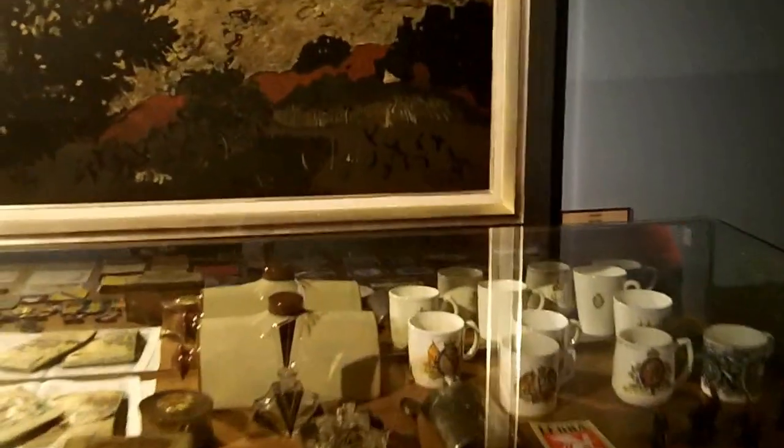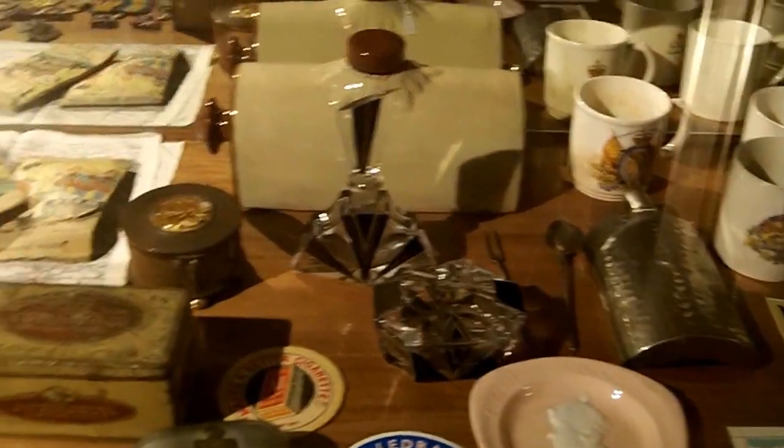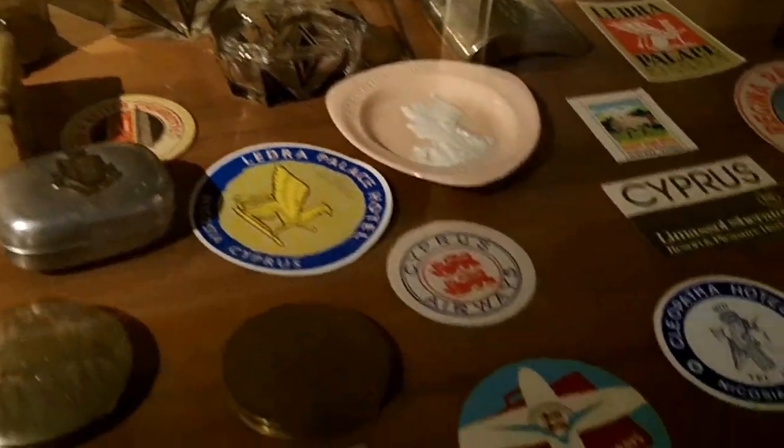Memorabilia from the British period. Including a hot water bottle, baby bottle, salt from Larnaca, the cigarettes we produced, matches, yeah. Yeah, everything.